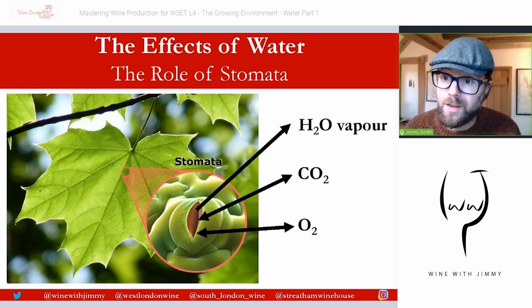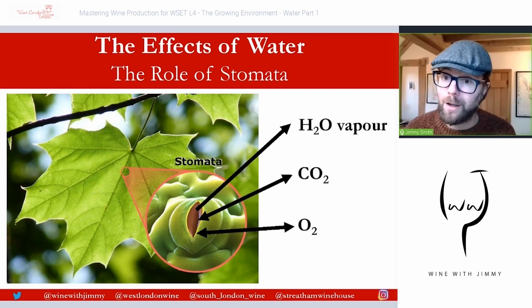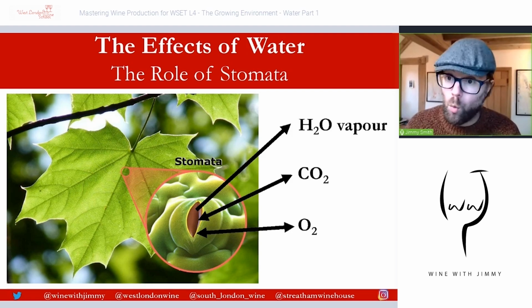There are hormones within the plant, very sophisticated mechanisms, and those hormones will indicate to the stomata that they can remain open. There's plenty of water availability. So that's one positive aspect. If the stomata remains open, it's transpiring. That is very good for sugar production. But what happens, of course, if there is an imbalance of water supply?